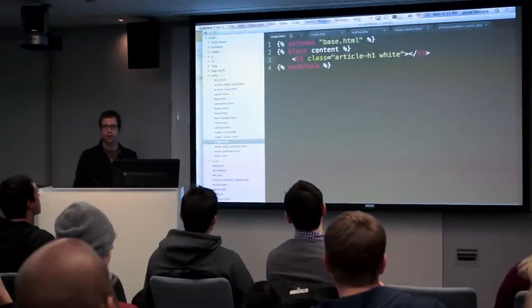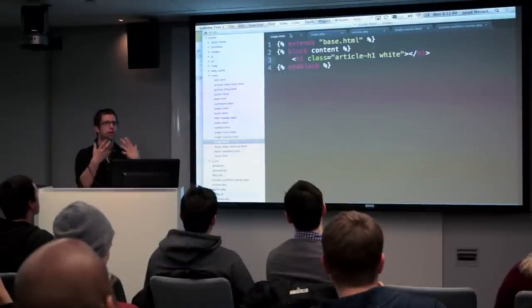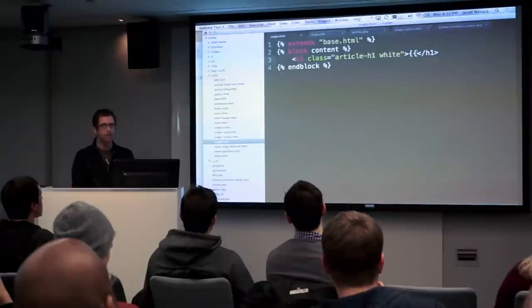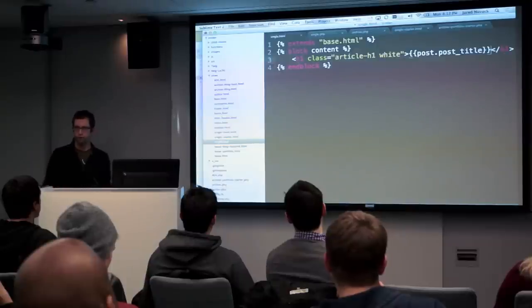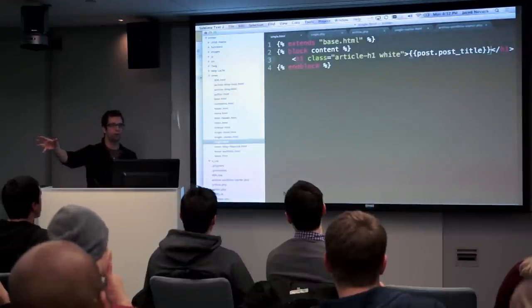Of course, I don't want this to be an empty H1. I want this to have the information from the blog post. So to display a variable, with Twig, you do double braces and then the name of the variable. In this case, it's post.post_title. And if you've worked much with the WordPress API, post underscore title should be pretty familiar. That's what WordPress identifies as the title to every blog post or the title of any content type, really, that you have stored.